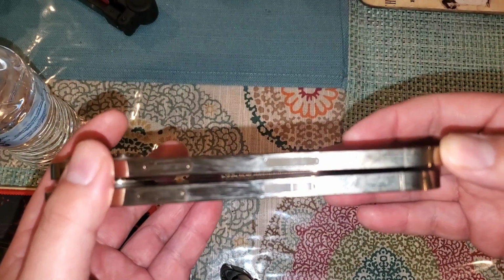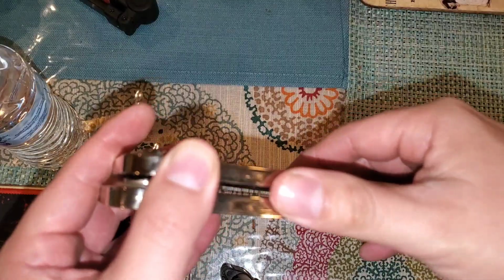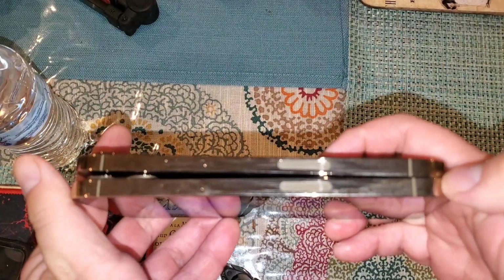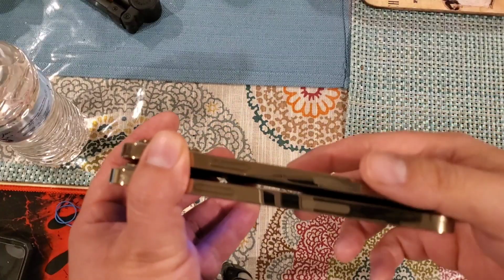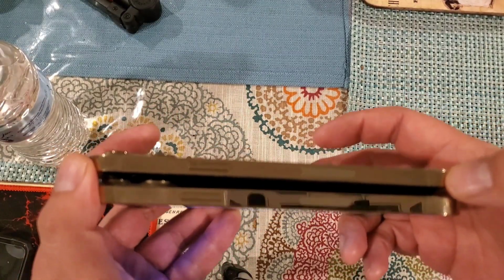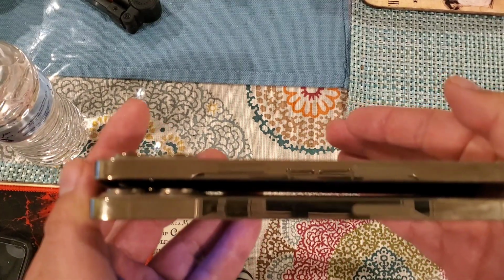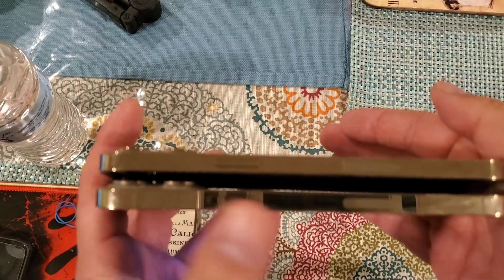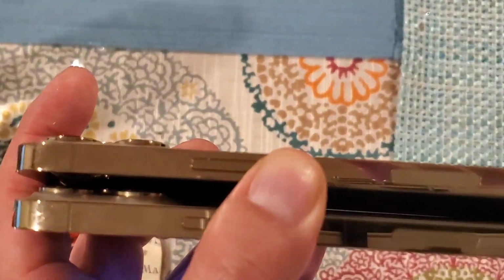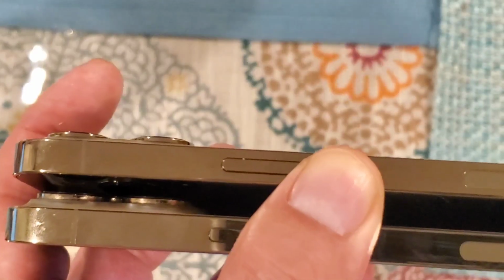Okay, and basically that's it. You have the side buttons here, as you could see. All right, I had to turn off the flash. And then you have the little grooves here for the antennas. Now, if you kind of align it together, I don't know if you guys could tell. Let me just kind of zoom in here. Hold on. Yeah, there you go.